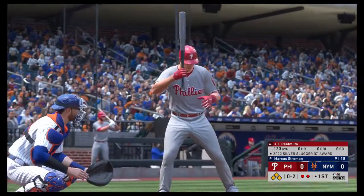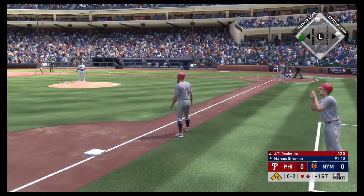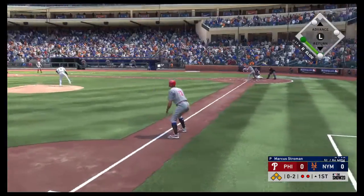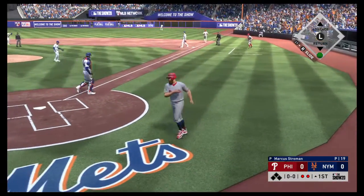Now in the box, JT Realmuto. Great chance to drive in a run here in the early going. Realmuto. 0-2. Here it is. Hit softly on the ground to third. Throw on to first is in time, and the Phillies are turned away.